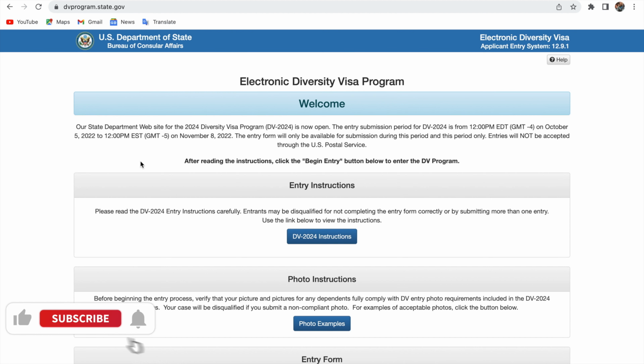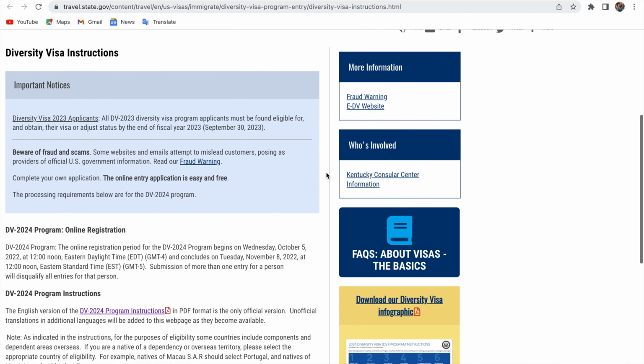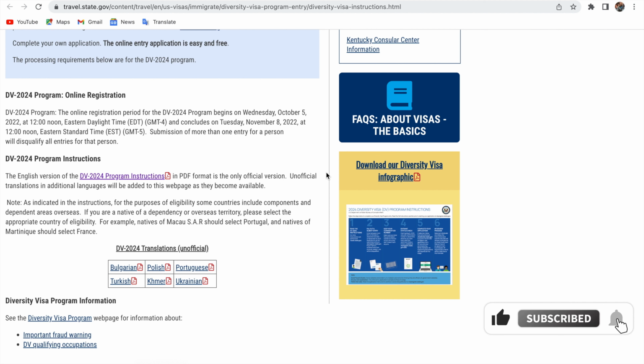When you come to the site, this is how it looks if you are finding it online on your own. US Department of State, Bureau of Consular Affairs, Electronic Diversity Visa Program, Applicant Entry System. These are the pages, so it welcomes you. You read everything, and it says the entry instructions, the DV 2024 instructions. When you click on the DV instructions, it gives you the details, everything you need to know about this lottery. When you have time, you can just click on it and read it.